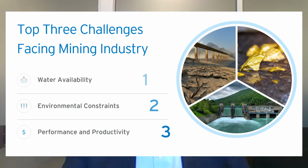And you touched on a couple of those. As I mentioned before, mineral processing is very water intensive. So the availability of sufficient water is critical, and also water of the right quality to use in the process. And that's going to become increasingly challenging in the future. And Ecolab and Nalco Water has really committed a lot of resources to address future challenges in water.